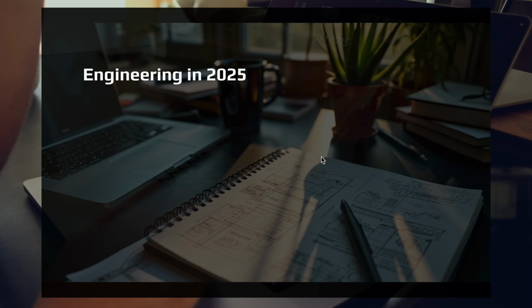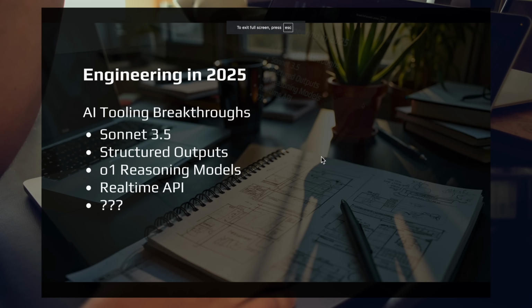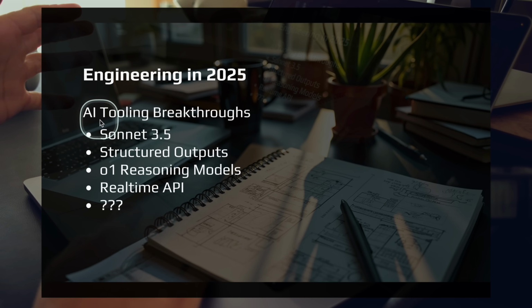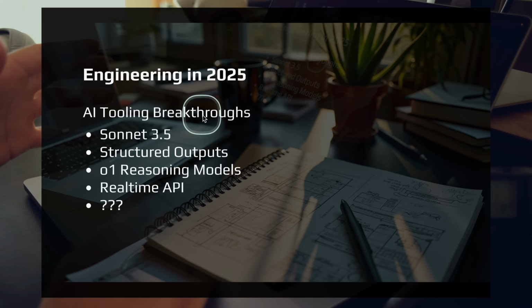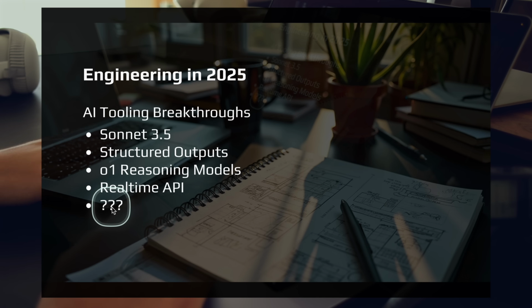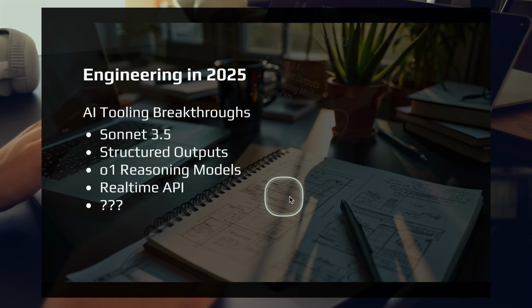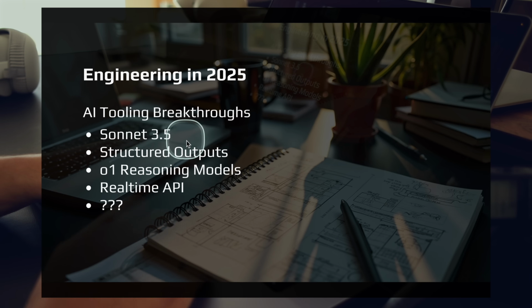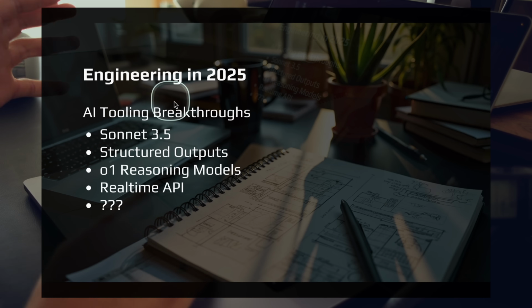So the personal AI assistant you just saw is powered by the Realtime API, structured outputs, and the O1 reasoning model. It showcases a glimpse of how high-performing engineers will maximize their output with compute in 2025 and beyond. Ada and the personal AI assistant are only possible due to key AI tooling breakthroughs that happened this year in 2024. The word on the street is we're going to see one additional release occur as well, likely from Anthropic, but we'll see about that. I think whatever comes out, we've already had the key breakthroughs we need to redesign and rethink how we engineer in 2025.